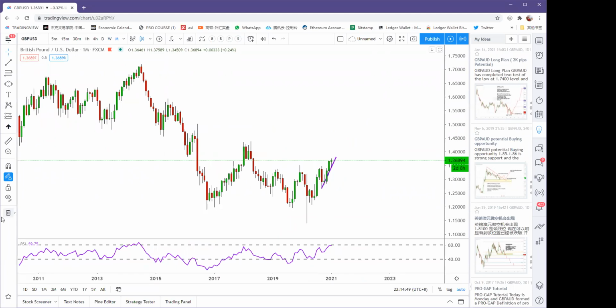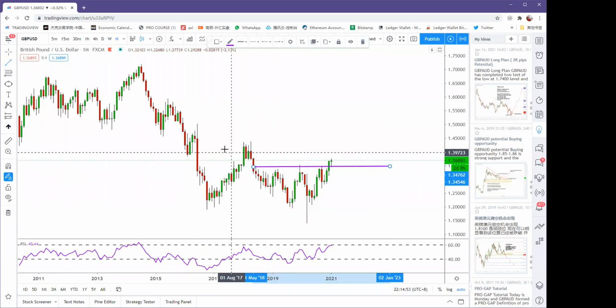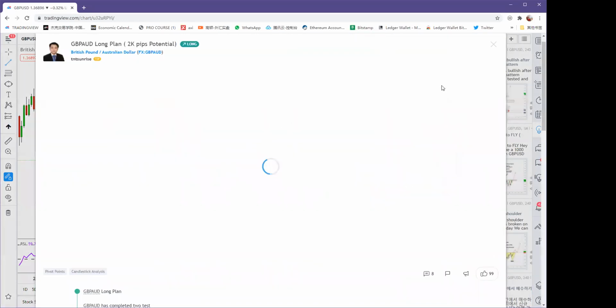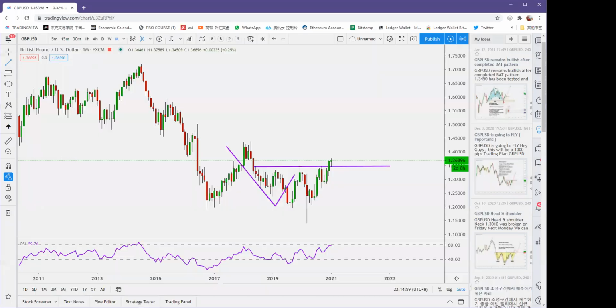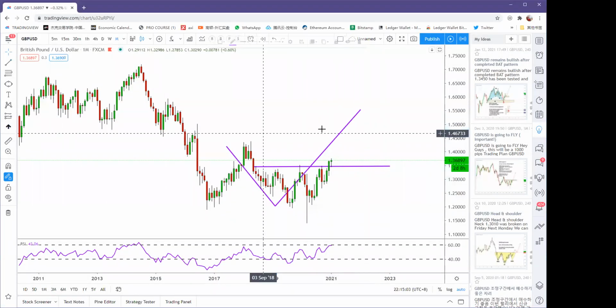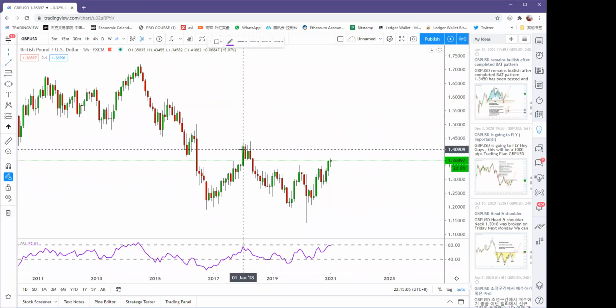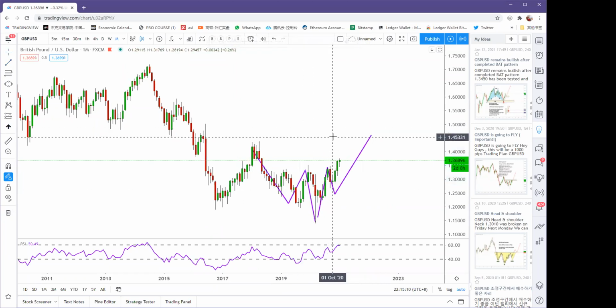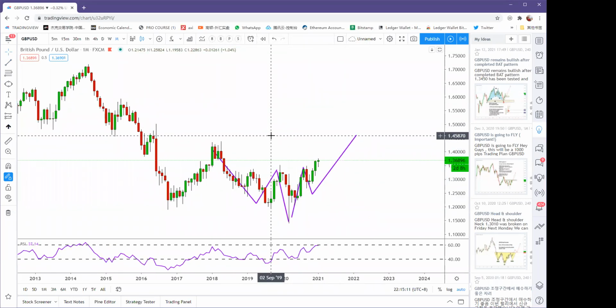On the monthly chart, sterling dollar also formed a very nice head and shoulders pattern here. This is for sterling dollar's movement. I will be very bullish on sterling. So just hold any sterling yen and sterling Aussie long positions, and sterling dollar will be good.